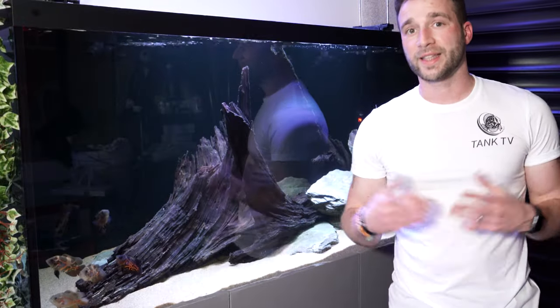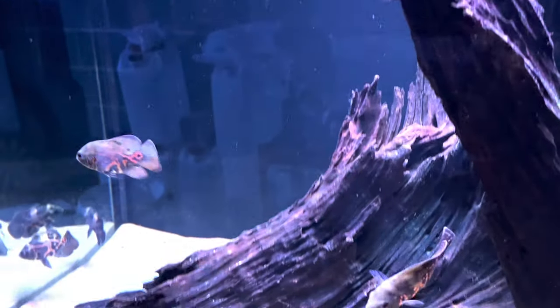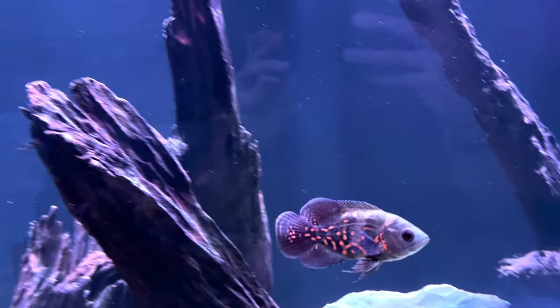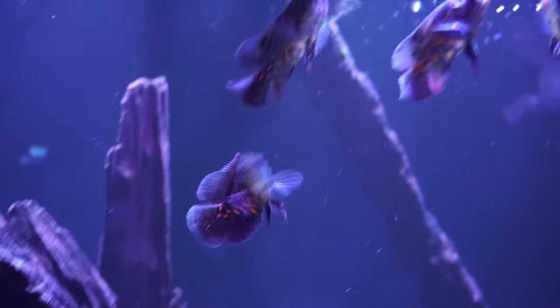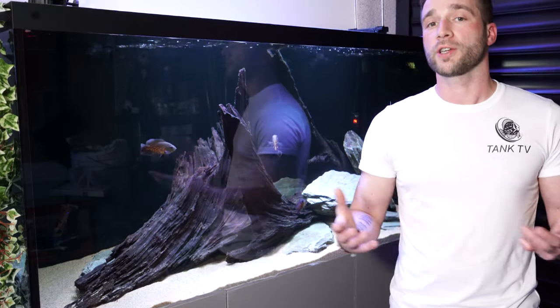So 5 days in and these guys are doing absolutely brilliant and they look absolutely stunning. The super red tigers are a selectively bred fish. What that means is that over the years, they've taken fish that look a specific way and paired them up with fish that look the same, to genetically change and modify the fish slightly. So I mentioned a few times, these guys are like Marmite. Now I like Marmite, but I'll explain why.